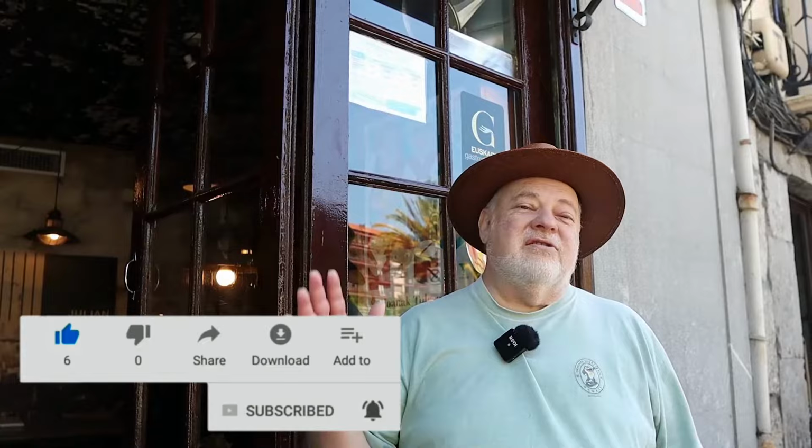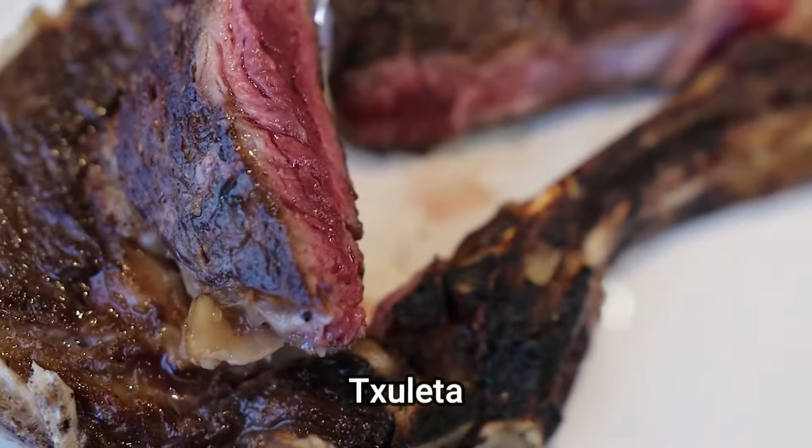So Casa Julian is known for one thing, the chuleta. The chuleta is a steak. It's charred on the outside, it's rare on the inside. It's called by many people the best steakhouse in the world. And so we are looking forward to trying it here. We're going to have ourselves a nice medieval steak dinner and have some peppers and have some other stuff. Let's see if it lives up to the hype.